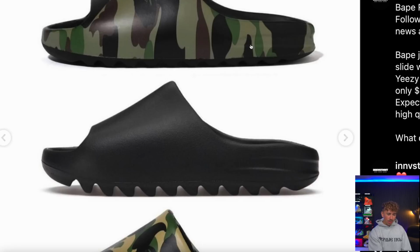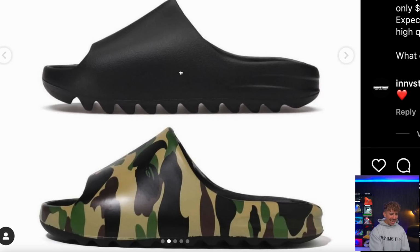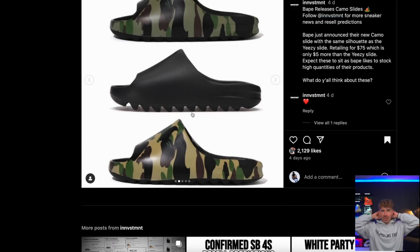You've got the same look at the back. You've got the same spikes. The dip just comes a little bit lower so they don't look as exaggerated, but these are identical. It is insane. I don't know what is going on with this, but Bape, I mean, they are kind of known for copying other people's stuff. That's why they literally got sued by Nike.